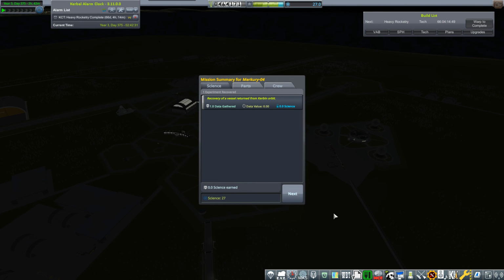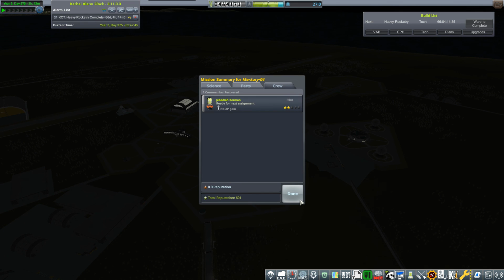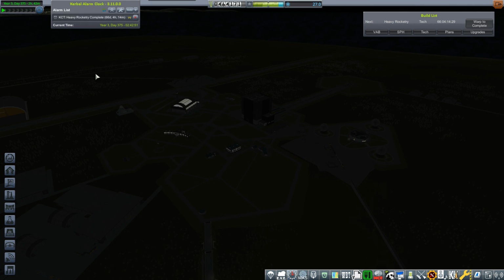Okay, so that's Jeb splashed down, fully recovered, nice and safe. No signs again, not surprising. Got 27 science. 3,170 funds from recovered parts. Okay. No experience again, which is very strange, and no ribbons, just like Ray. So obviously rendezvous isn't all that special. Oh well, never mind.